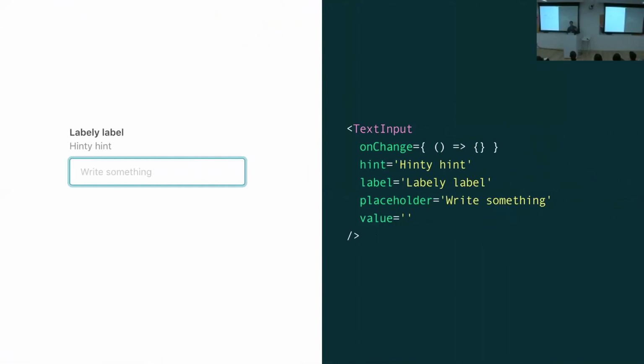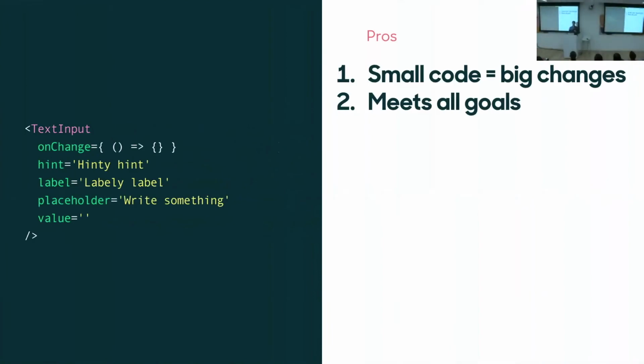The whole concept of a high abstraction API is you have a single component that encompasses all of the goals that I mentioned before. So in this case, a text input has all the styling provided by the Garden Design System. It has all of the keyboard navigation. You're able to tab into the input. It has all of the accessibility built in for forms and screen readers, and it has localization built in, but not visualized here. It has RTL, accessibility. So the pro of something like that API is small code, big changes. You're able to encompass everything into a single component. It covers the 99% use case where most text inputs will look like this, and it meets all those goals in a single, easy-to-consume package.